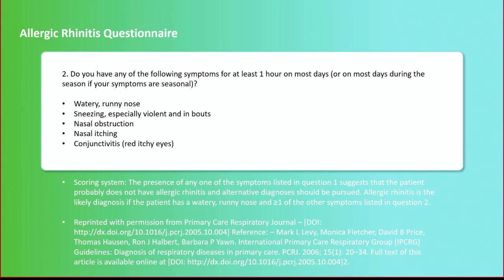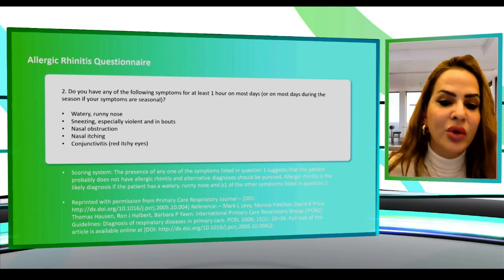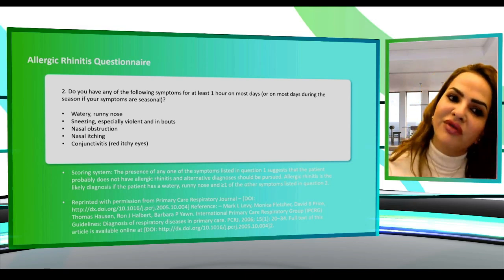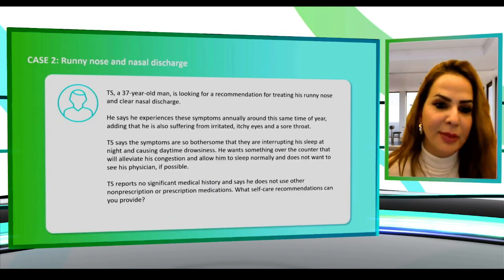The presence of any one of the symptoms listed in question 1 suggests that the patient probably does not have allergic rhinitis, as discussed, and of course an alternative diagnosis should be pursued. Allergic rhinitis is the likely diagnosis if the patient has watery, runny nose and one or more of the other symptoms listed in question 2, which basically helps us a lot to figure out if we need to give a medication for allergic rhinitis or pursue other therapy.